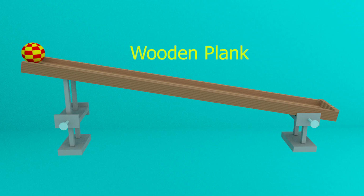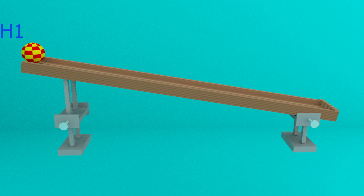Consider a wooden plank placed on a stand. The stand is adjusted such that one end of the wooden plank is at height h1 with respect to the ground, whereas the other side of the plank is a little above the ground with height h2. We name these two ends as point A and point B.